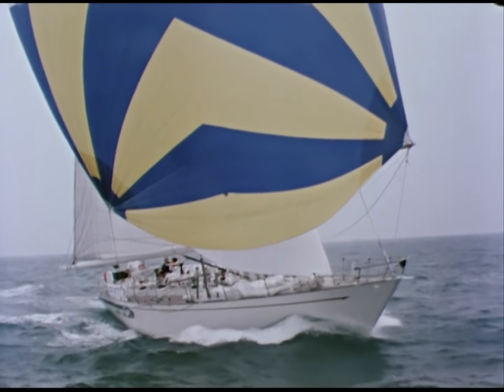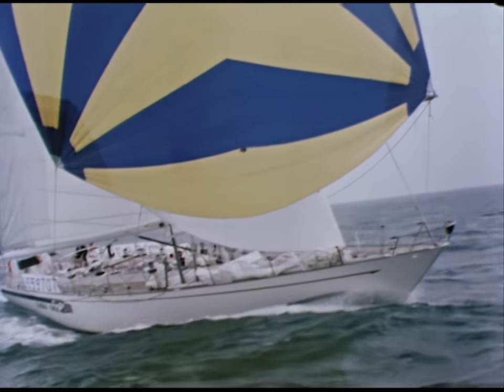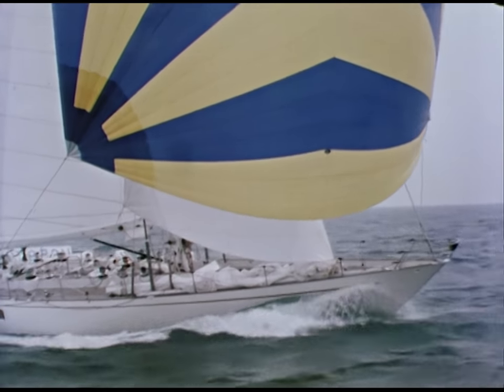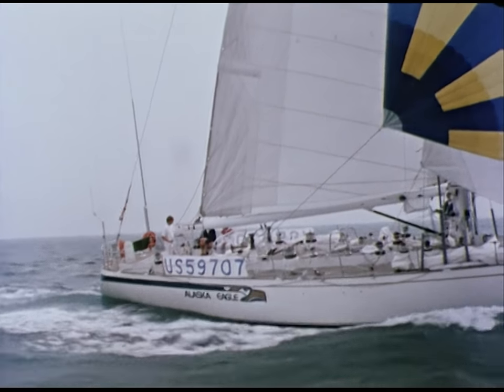And sixth is United States entry Alaska Eagle, the old Flyer, looking a little heavy in contrast to the more modern designs. Last time's winner has undergone extensive alterations, exchanging her ketch rig for a sloop.